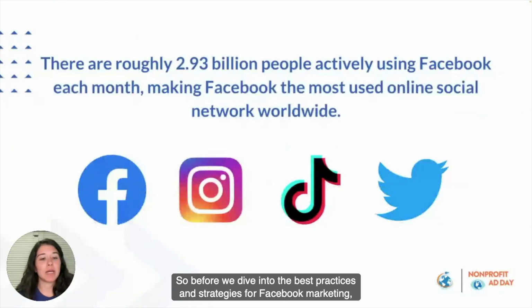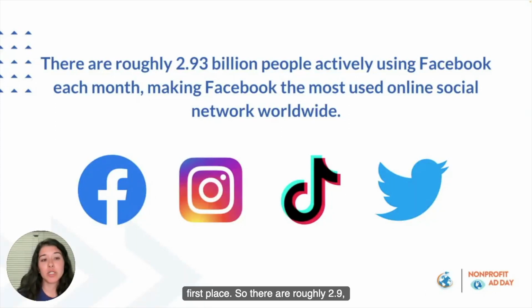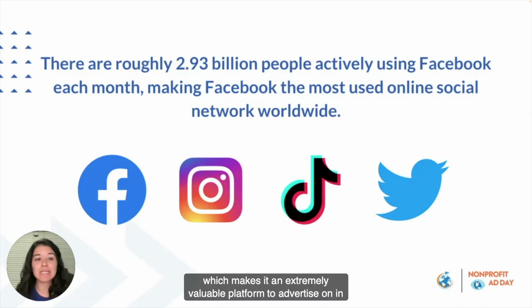So before we dive into the best practices and strategies for Facebook marketing, we really need to understand why we as nonprofits advertise on Facebook in the first place. There are roughly 2.93 billion people actively using Facebook each month, making this platform the fastest growing digital media platform in the world, which makes it an extremely valuable platform to advertise on.